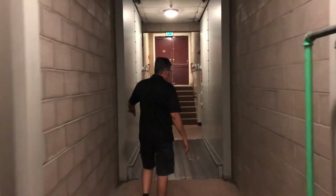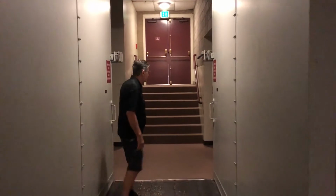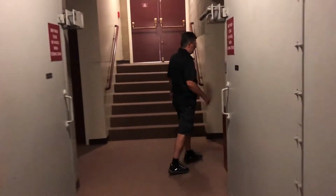These sliding doors here give us access from the scene shop into our studio theater, where we'll end up in just a minute. But first we're going to go visit the rehearsal hall.